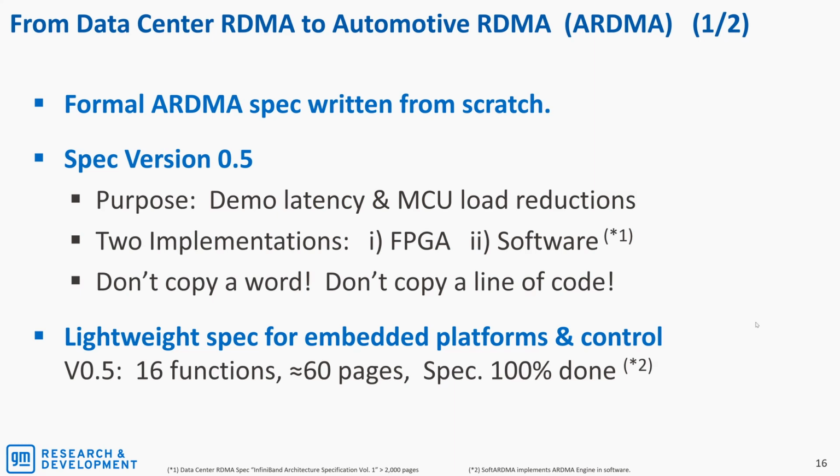Now, ARDMA is a relatively lightweight specification on purpose. The RDMA, the data center RDMA specification has more than 2,000 pages. That is in part because it also specifies the InfiniBand networking components and networking protocol, and in part because of data center related requirements that are not relevant for automotive control applications. So our specification 0.5 has 16 functions on about 60 pages, and we're completely done with v0.5 from an implementation and a specification standpoint.